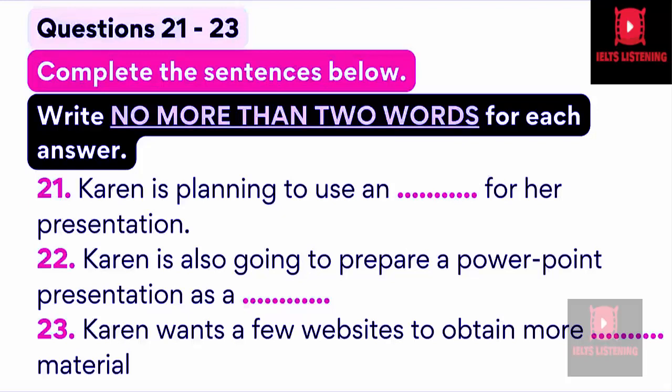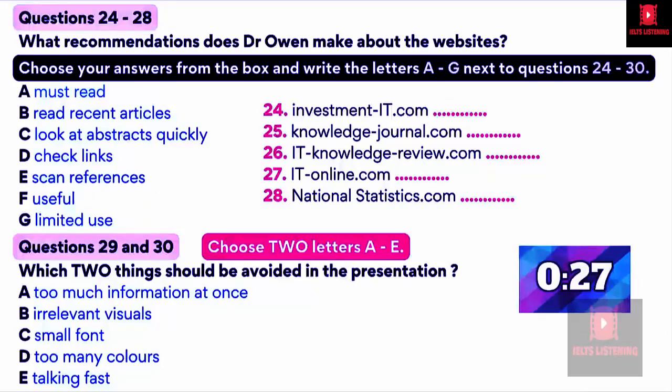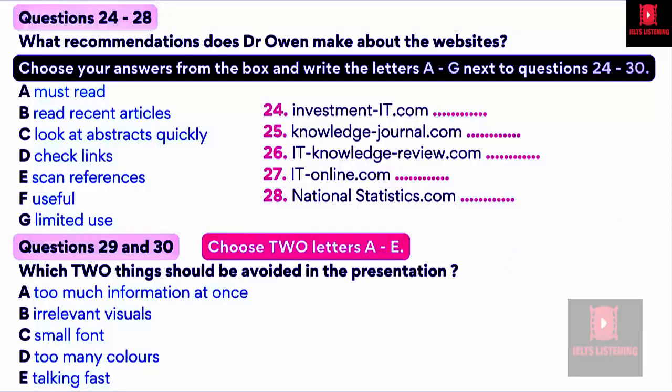Before we talk about how to use the data I've selected, could you give me the names of a few websites I should look at for more specific background material? When you type in anything to do with knowledge, there are millions of sites listed. Before you hear the rest of the conversation, you have some time to look at questions 24 to 30. Now listen carefully and answer questions 24 to 30.